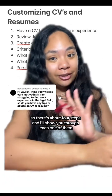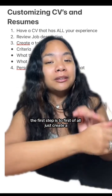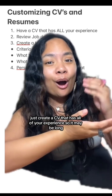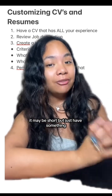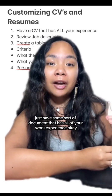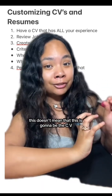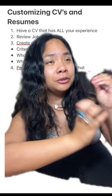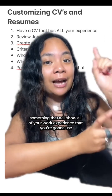So there's about 4 steps, and I'll show you through each one of them. The first step is to just create a CV that has all of your experience. It doesn't have to be perfect. It may be long, it may be short, but just have some sort of document that has all of your work experience. This doesn't mean that this is going to be the CV or the resume that you are going to submit for every job application. You just need something that will show all of your work experience that you're going to use, and I'll show you what I mean.